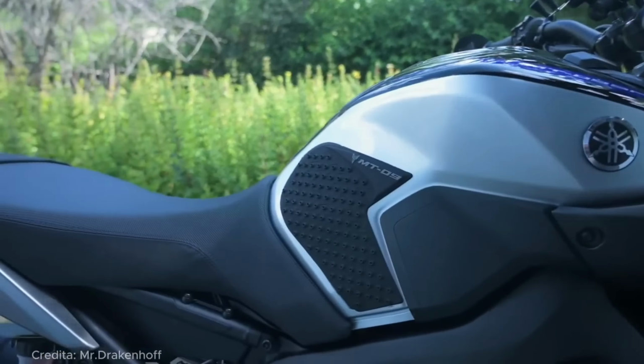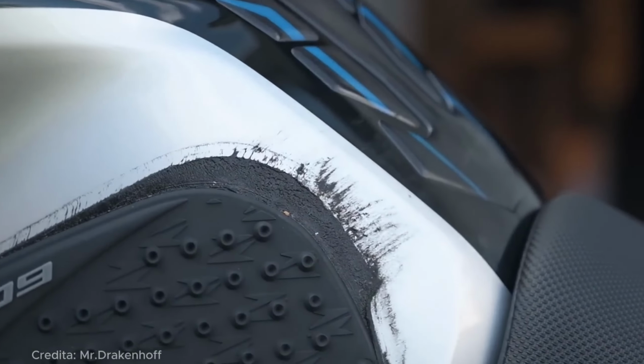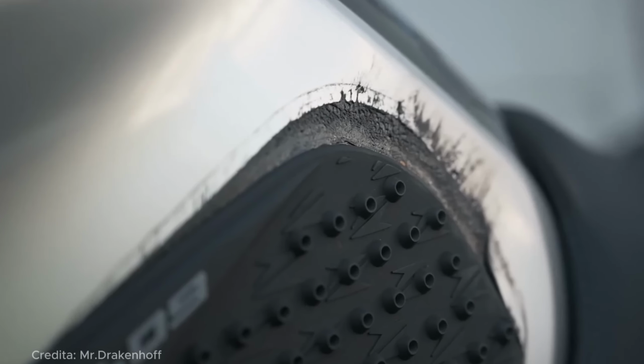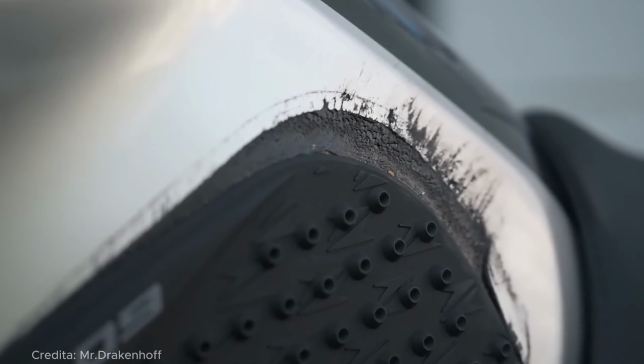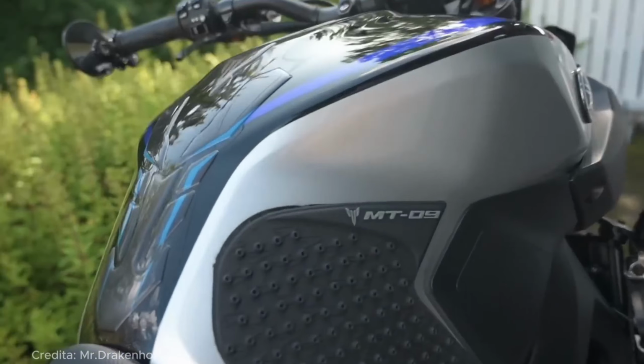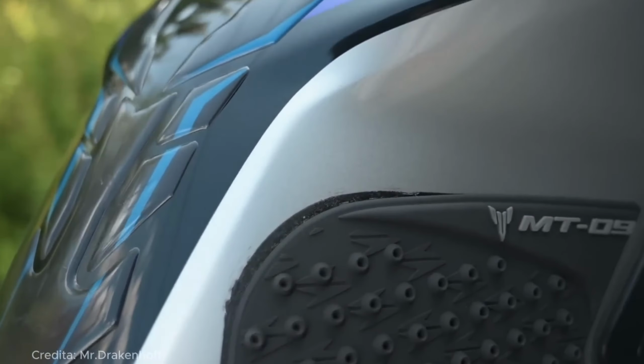These are adhesive rubber or textured pads that stick to the sides of your tank, giving your legs something to bite into. The result? Instantly better stability, less arm fatigue, and way more control, especially when braking hard or leaning into corners. It's one of those upgrades that feels subtle until you take them off. Suddenly you're gripping harder with your arms, shifting your weight weird, wondering why the bike feels twitchier.